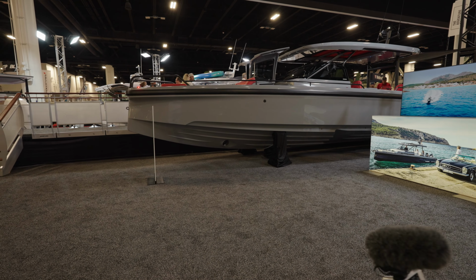Huge cabin. That's what I'm here for. I'm here for the TV screens, dude. TV screens on the dash. That's what I want.